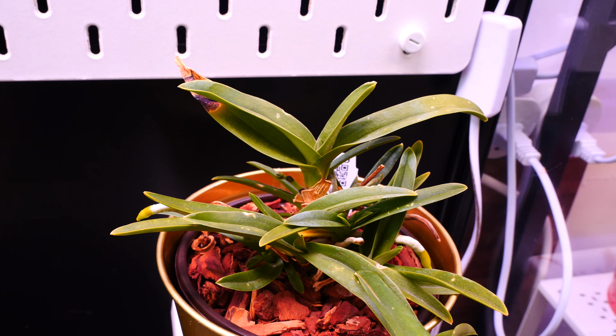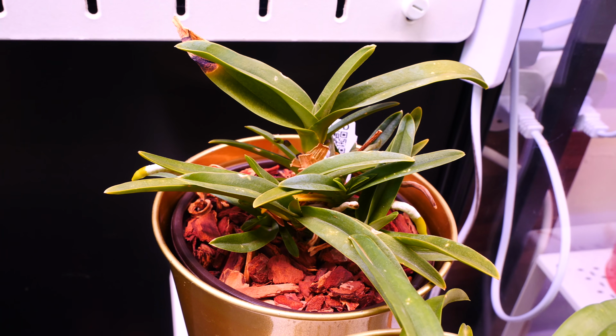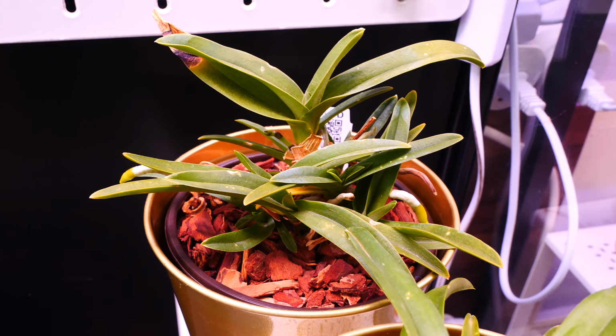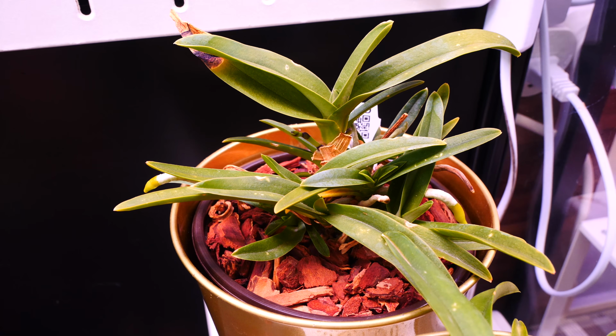Sarcochylus are like Tolumnias for me, given I've never seen them in person, but they look so beautiful on the internet. I really want to have them. So far, I've never been able to bloom them up until this year.